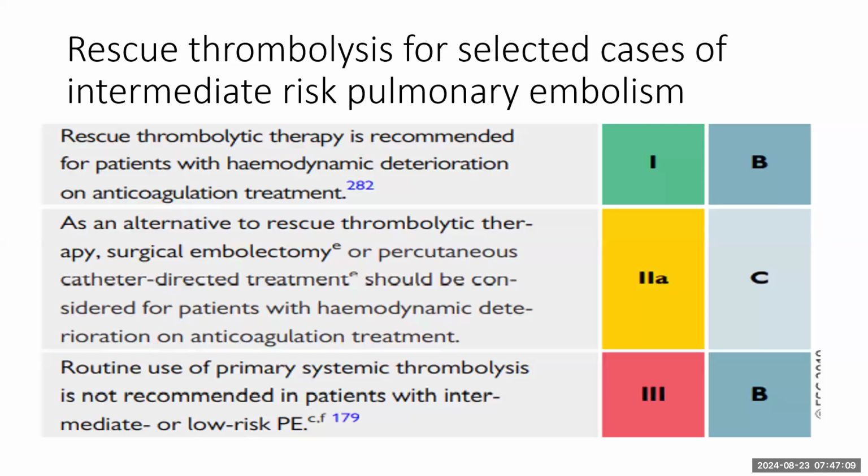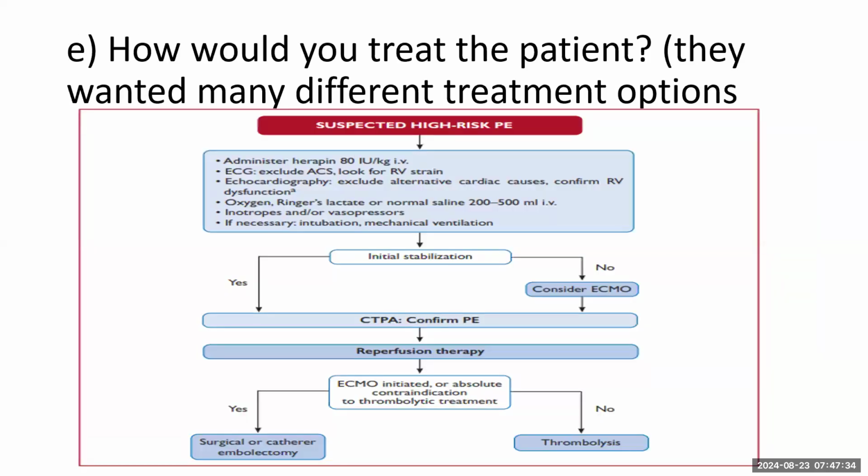My patients can deteriorate even while on anticoagulation therapy. So if my patient deteriorates, I want to do a rescue thrombolysis for this patient if there are no contraindications to thrombolysis. If there are contraindications to thrombolysis, I want to do a surgical embolectomy or a percutaneous catheter-directed treatment for this patient.